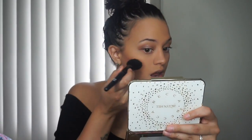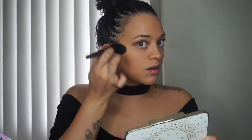All right, now I'm gonna wash this off and use the same brush to go in with our highlight. I hope that this highlight is pigmented. Let's see. I'm just gonna get in there. You can never glow enough, you know? Anyways, we're gonna go in with this highlight and see how it works. Very subtle. I like it. It's subtle.